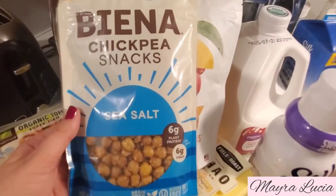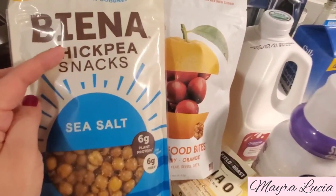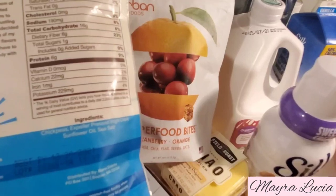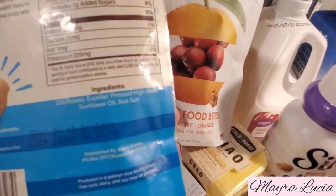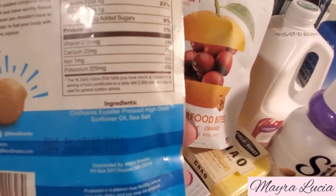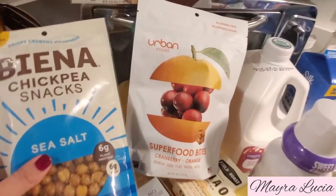Okay, so these two snacks, they're the first time that I'm going to try them. These are the Vienna chickpea snacks. They have sea salt. These look interesting to me because the ingredients look pretty okay. It has chickpeas, expeller pressed high oleic sunflower oil, and also sea salt. So again, very minimal ingredients. So I'm excited to try these.